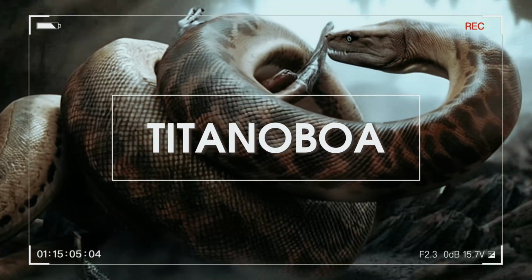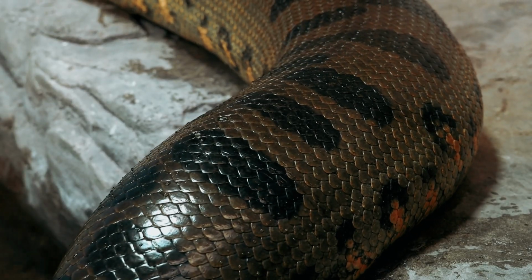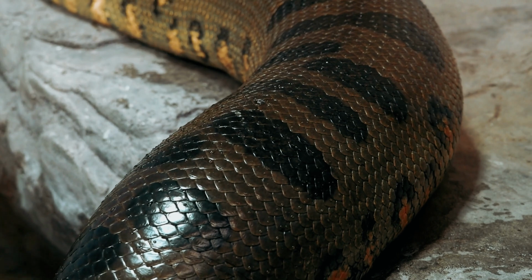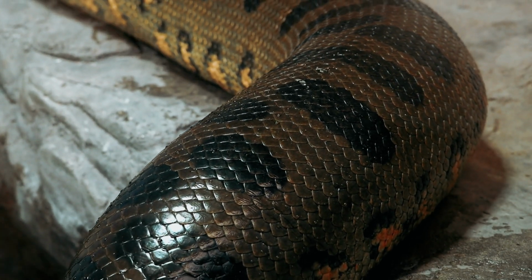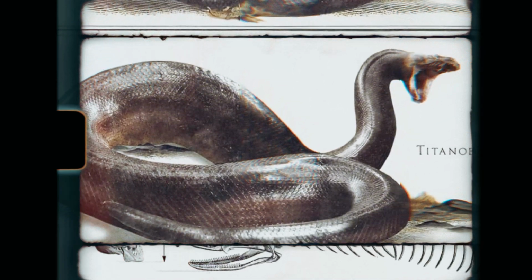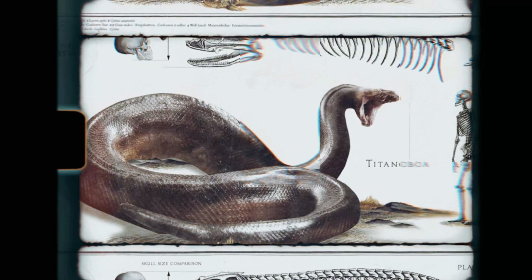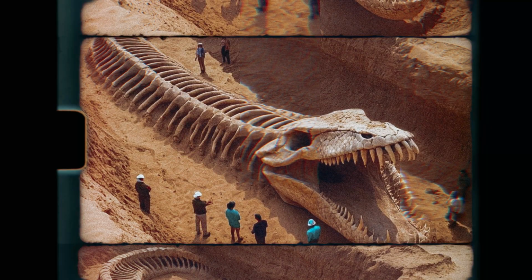Titanoboa. This super snake, which lived around 58 million years ago, was the largest serpent to have ever existed, measuring over 13 meters, 43 feet, in length, and weighing an estimated 1 ton. The Titanoboa was the apex predator in its environment. Its fossils were found in Colombia, indicating that it inhabited regions of humid tropical forests.